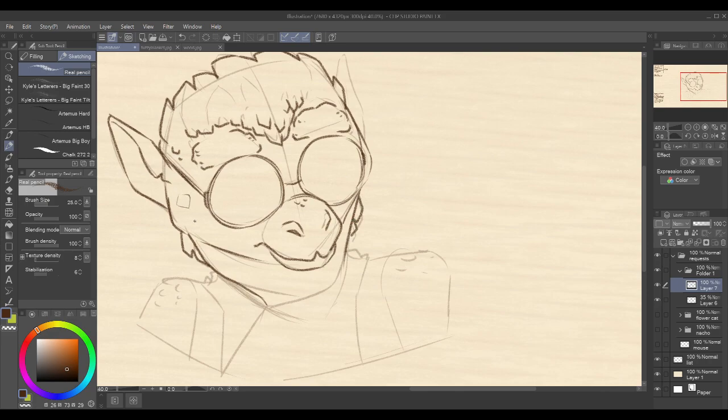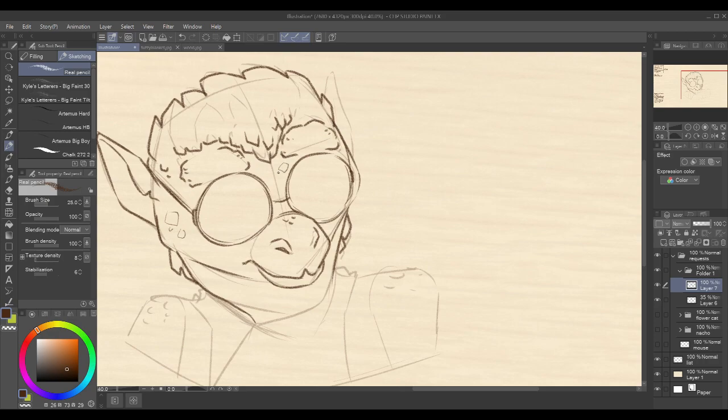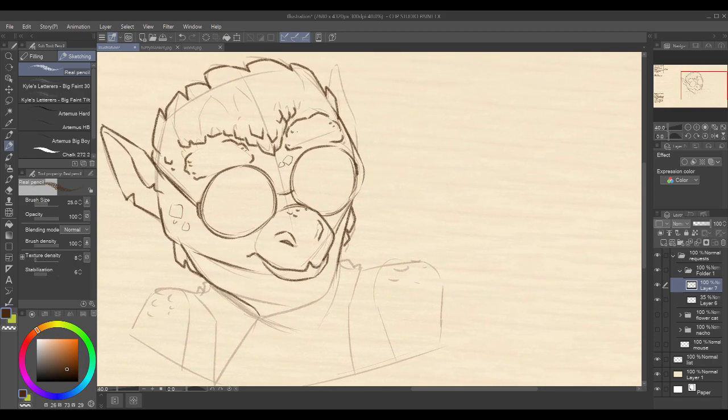I'm gonna give him like little spots here too, to add some texture. And then he's gonna have, because you said he's a samurai, so maybe he could have like a scar or something, a couple scars. Gonna give him one on the snout, little snoot scar.